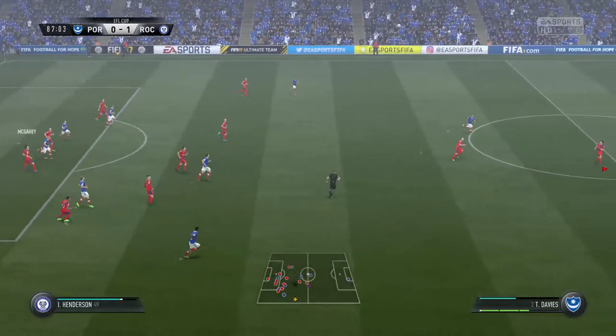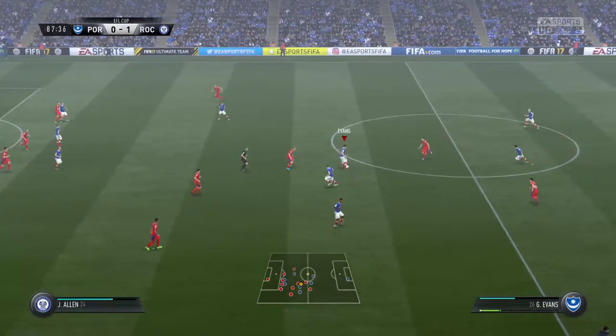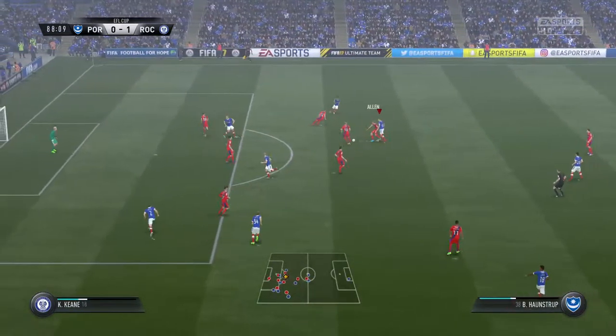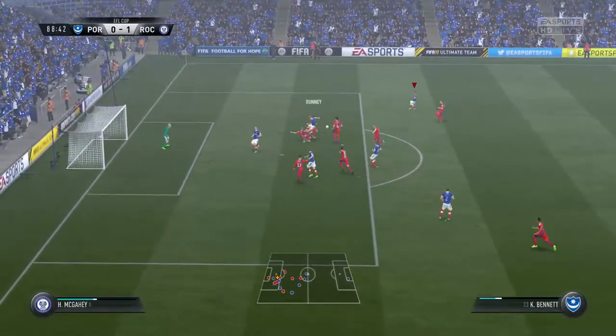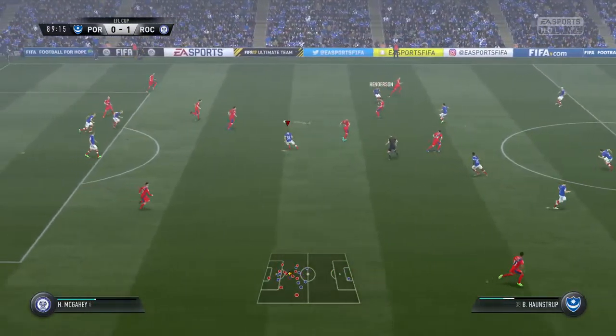Any danger to the goal has gone with that clearance. Fine, jump. Low. Well, they're in a good position here. Makes a challenge here. Good defending. No, God, what a thing. Henderson.